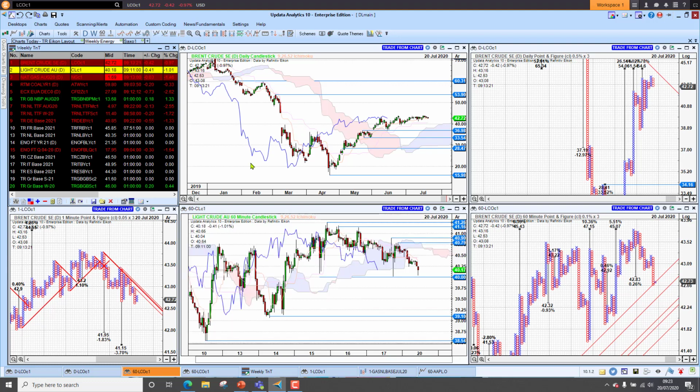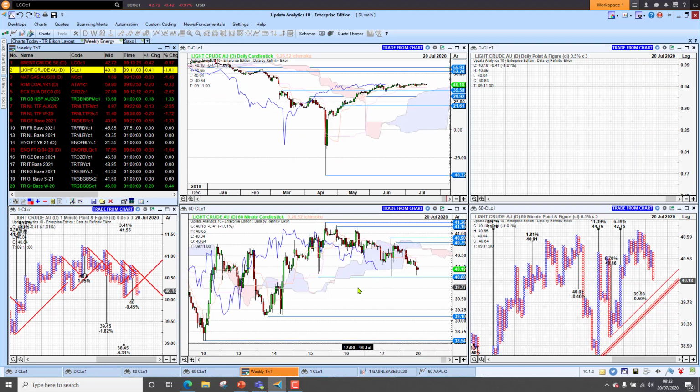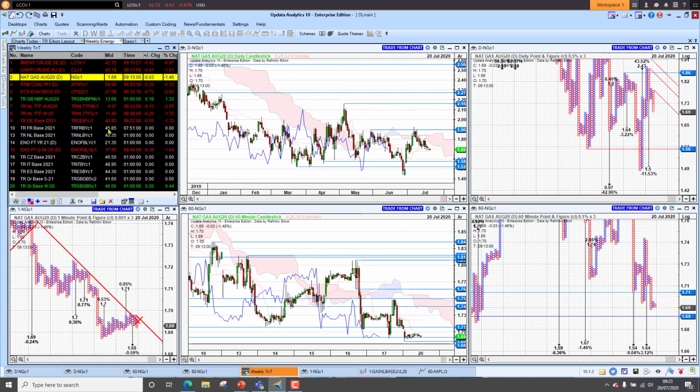And WTI not quite through the cloud yet, the same way as Brent, and the downside target's not quite yet activated. US nat gas looking lower. We've got downside targets here as well to the low 160s and to the 160s, and here on the 60-minute chart 159, 154, 164. So lots of downside targets does suggest we're going lower this week, so not looking good for gas. Of course we are below the cloud.